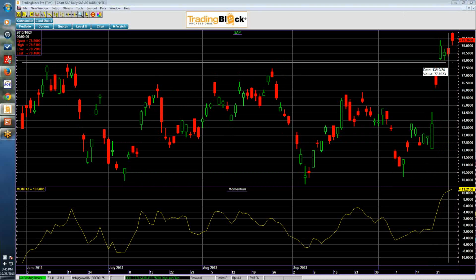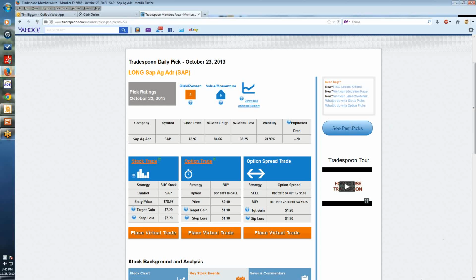level. When the stock held support and backed up again, here is the actual recommendation where they came out and said to get long the stock on a very nice earnings report. Once the stock showed that it did hold that support level, that they couldn't beat it down, they came in and recommended either buying the stock at $78.97, going straight long the December 80 call at $2, or an option spread, which was selling an out-of-the-money put credit spread, selling the 80 put, buying the 77.5, or in this case a slightly in-the-money put spread, looking for $1.20 net credit and really looking for that to expire off and keep that credit on the trade.